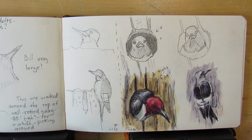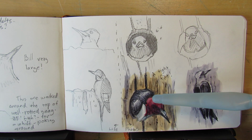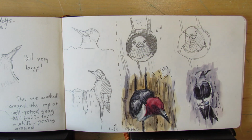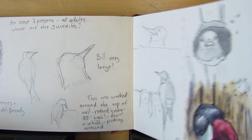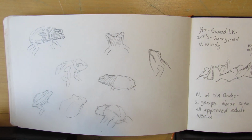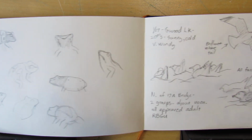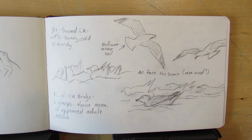The best observations come from direct observation, but sometimes it's handy to be able to work from a photograph, have a little more time. Much better job on the eyes on this guy. These are some drawings of my dart frogs, gulls at Greenwood Lake.